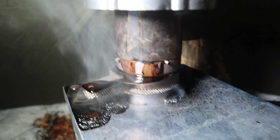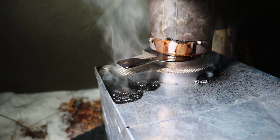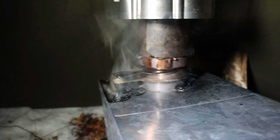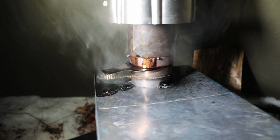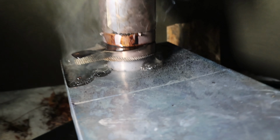Major fail today. I have to say, this is a first for me. Water's coming in through the chimney, ending up over here, and as you can see, creating a lot of smoke on the inside. This is not good. I'm having an issue today. I am pulling the plug on this one.